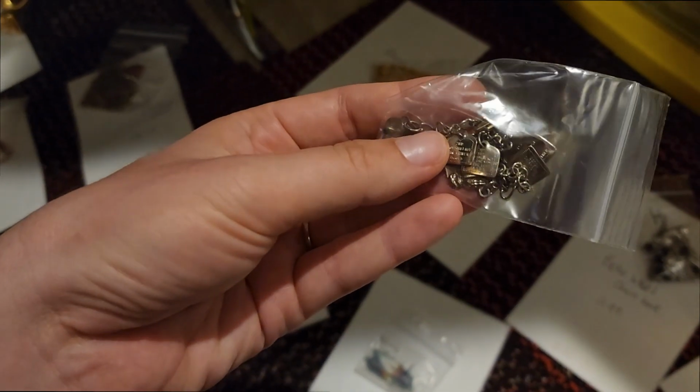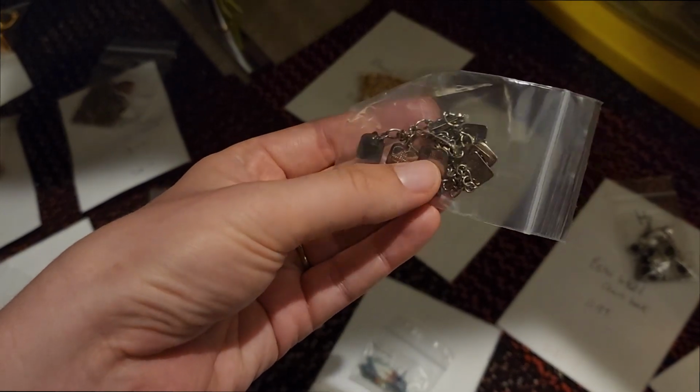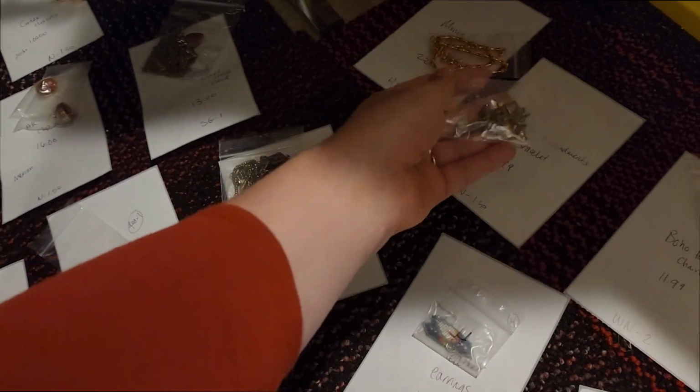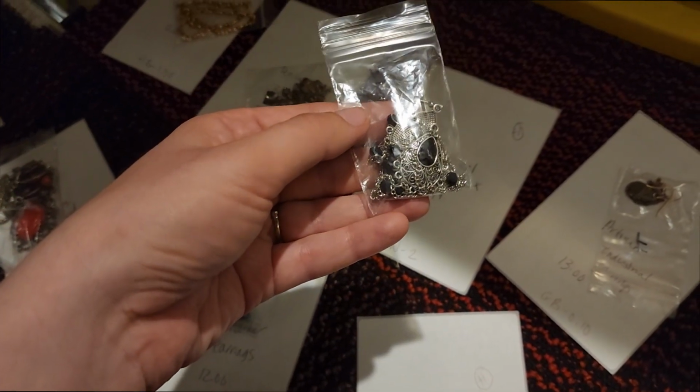This is the 10 Commandments charm bracelet, vintage charm bracelet. And it had all 10 and I believe an extra praying hands. Not sterling, sold for $9.99. These earrings, oh my gosh. These I paid in Whatnot.